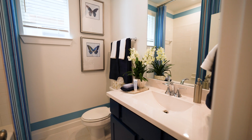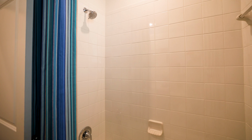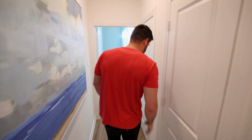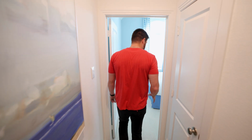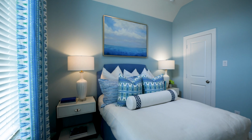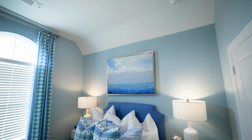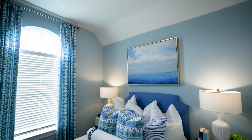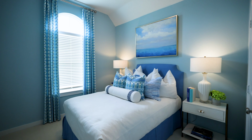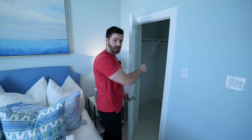So here is your full bathroom space. This home has a ton of blue, so if you're not a Blue fan or a Dallas Cowboys fan, you just get over that part and enjoy the tour. We've got additional storage all throughout the hallway. And then once again, a nice bedroom right at the front of the house. For some reason, we've got the blinds closed. So let's open those real quick because come on now, we need the natural light in here. It's 70 degrees and beautiful outside. Once again, lots of blue here. And you've got your walk-in closet as well.